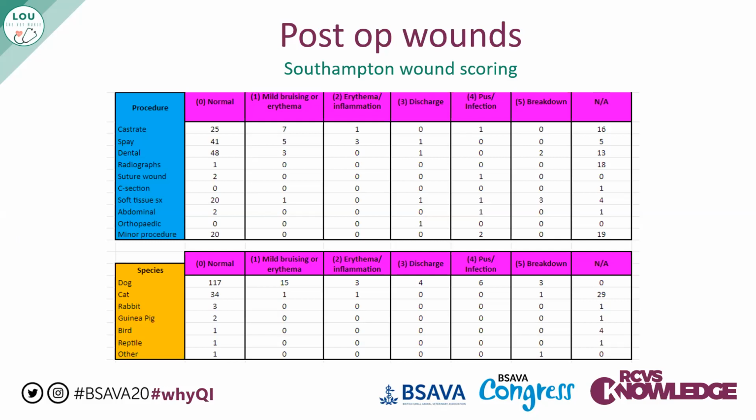And I can see at the bottom here, under species, all the different types of species that we see. So you can see we're quite a dog heavy practice. 80% of dogs really, I would say, are our patient demographic, followed by cats. And then we do have a fairly large exotic caseload, although January and the half of February that's included in this audit was a bit on the quiet front there.